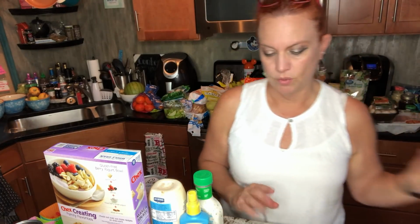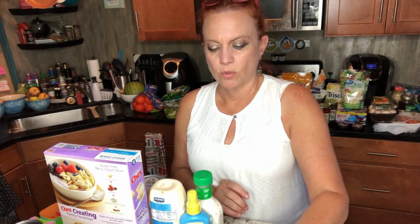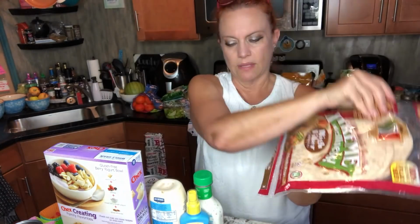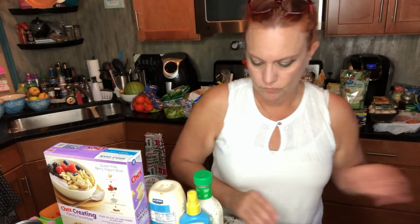So I thought that would be good for a quick one. The Olay Extreme Wellness. Sometimes it's hard to find these. You do have to get the high fiber one to be 1 Smart Point. This Walmart also had the Joseph's Lavash, which is 1 Smart Point if you cut them in half. But I just went ahead and got the Olay Extreme Wellness so that we could just grab one and not have to worry about cutting it in half. Those are 1 Smart Point.